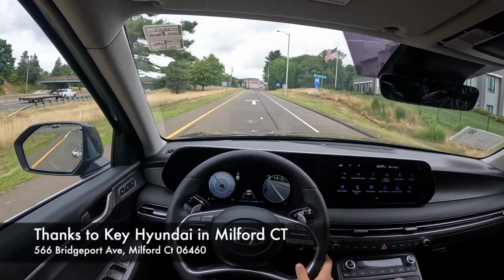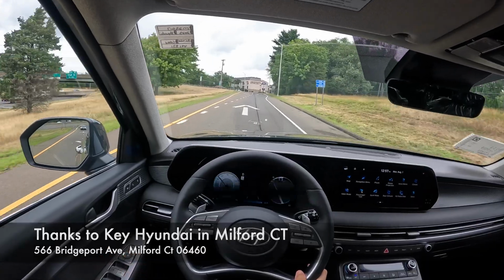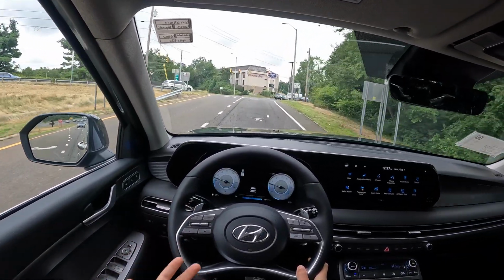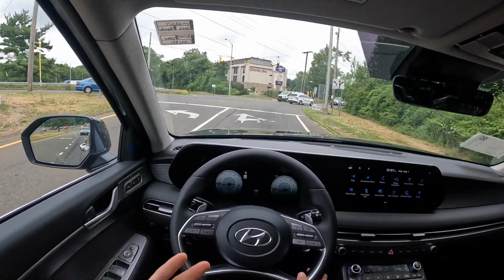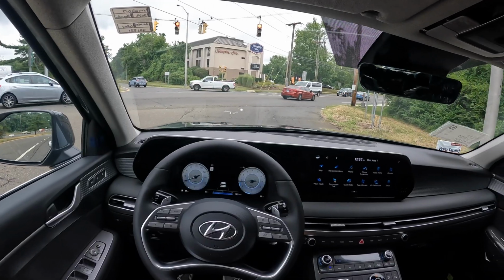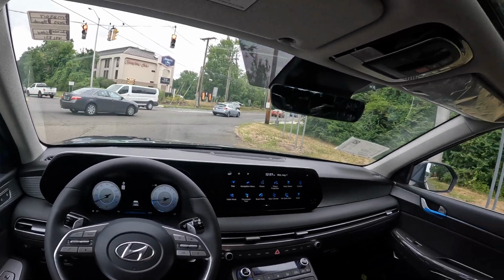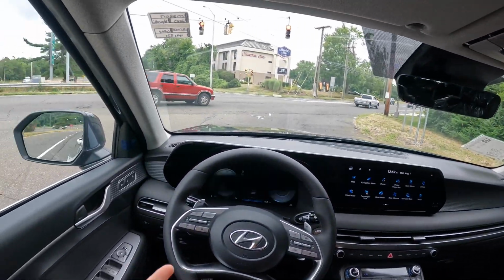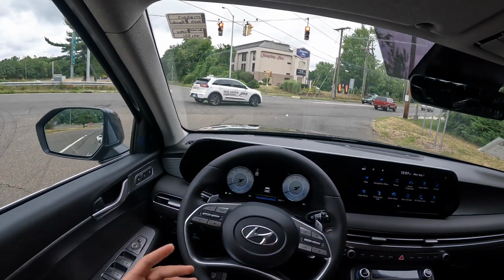So I personally think that Hyundai did a great job. I'm pretty sure the smaller rims will have a little bit better ride, maybe a little bit more comfortable, but those 20-inch are not bad at all. And yeah, with those crossbars, I'm not really hearing any wind noise on the highway doing higher speeds.